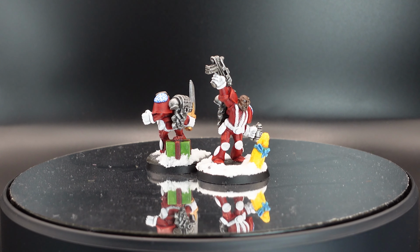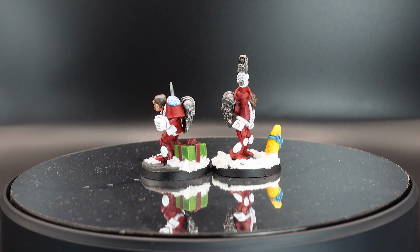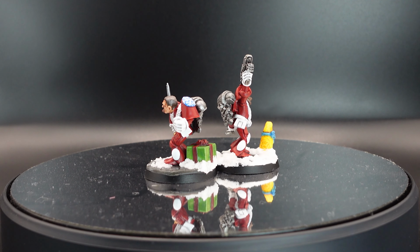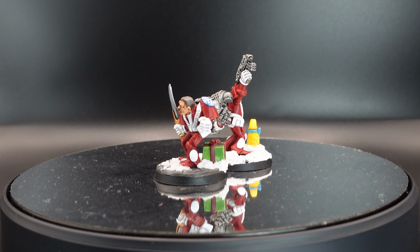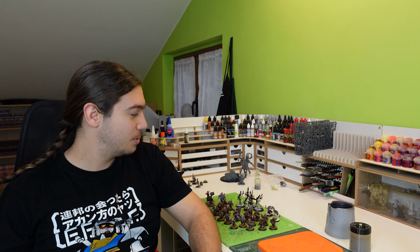I don't know if I am ever going to use these two Space Marines in a game, maybe in a skirmish Christmas themed miniature war game, I don't know, but I am happy to have them in my collection because I think that they are a pretty great model.